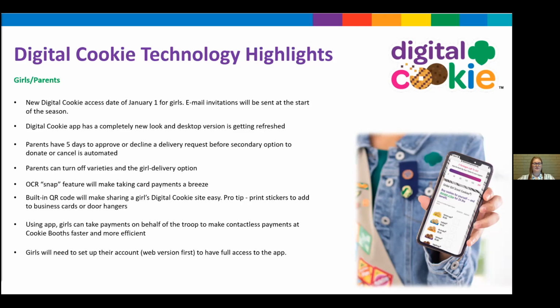The Digital Cookie app has a QR code feature that will make taking contactless payments really easy. That built-in QR code is a wonderful addition to your Girl Scout's store and her marketing plan. She can print that QR code, make stickers, put it on the boxes that she's delivering so people can easily reorder from her site. There's tons of opportunity to use that in making things really easy for her to market her business and continue sales.